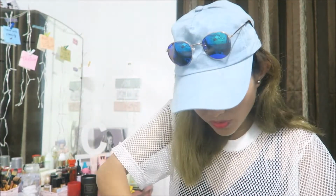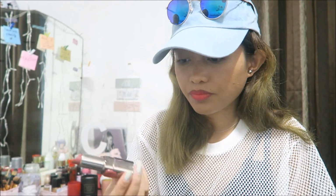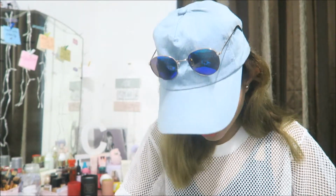And then the next one is, oh, I got this lipstick. This is one of my favorite lipsticks. This is L'Oreal Maple Mocha. I love this one, the nude one. I think I've mentioned it in my vlog already.